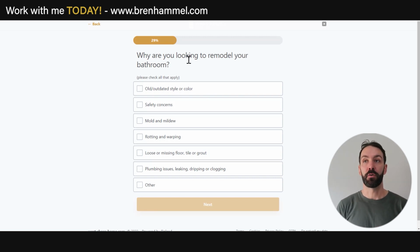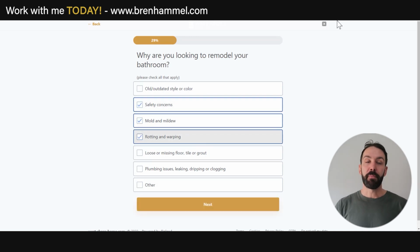So the next question is, why are you looking for a remodel for your bathroom? This is something the prospect can easily answer, just picking a couple of options. But it makes the form feel a lot more personalized, so the prospect feels the business knows their situation more and will get a more accurate quote back. It's a very powerful, indirect way to capture lead information, because we're not even asking for lead information yet. So now that we've filled out a couple of these options, we'll click next.